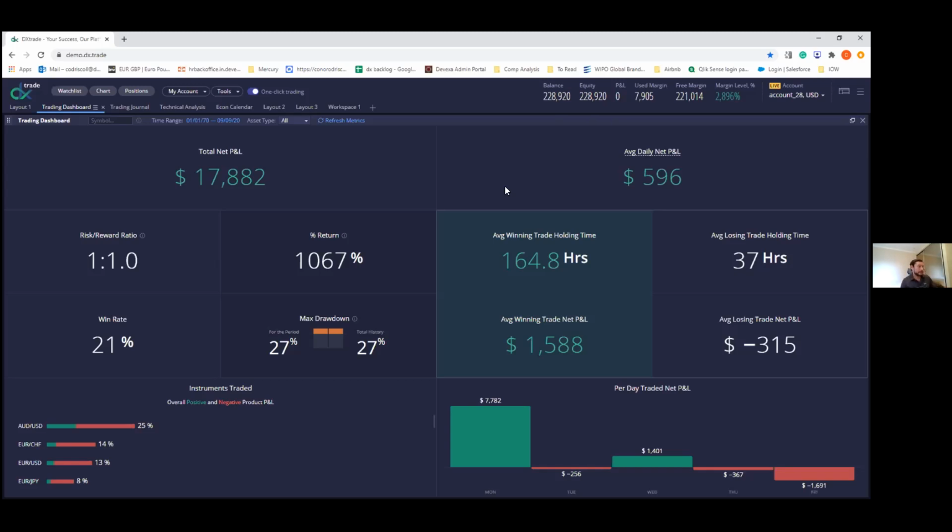So here we have some basic information related to trading. We highlight some areas where traders are doing the right things or the wrong things, such as holding a winning trade longer than a losing trade. When your average winning trade is higher than your average losing trade, these are important here. The instruments you've traded, positive and negative, how you've performed, what's your most frequently traded. So for me, it's Aussie dollar. And then your per day traded net P&L, which is basically to look at how I'm performing on a weekly basis, day to day.